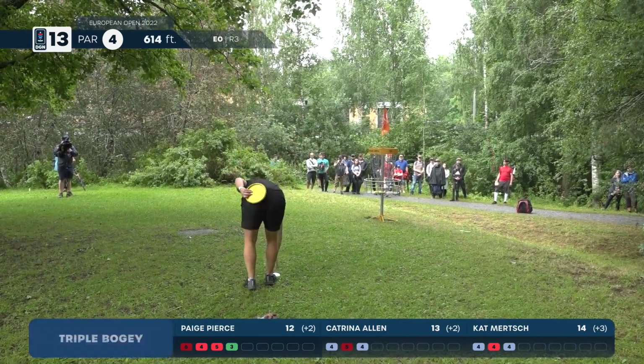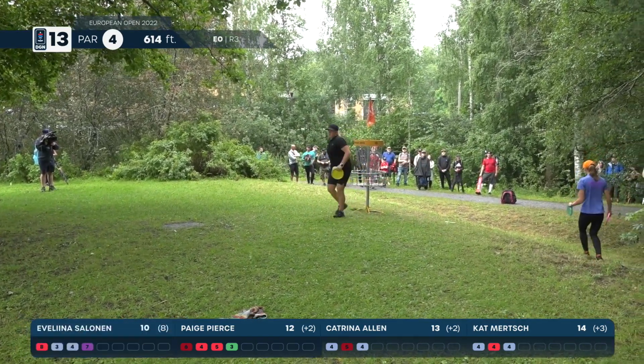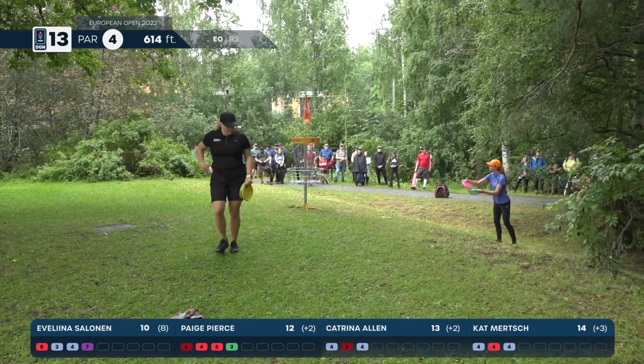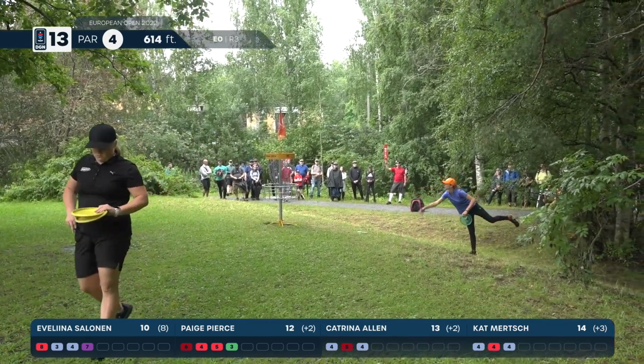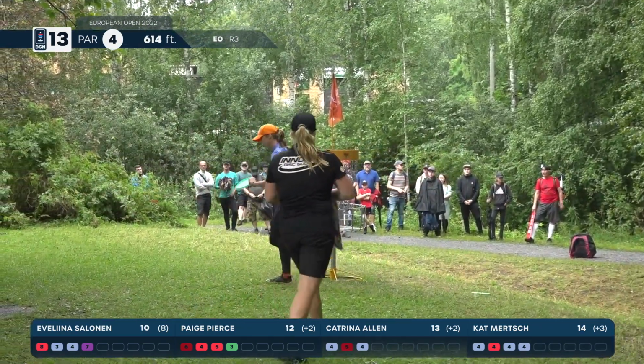Eveliina trying to get... There it is. Great height control. Nice putt. She's taking some heavy hits here on the beast, but she's also playing through them relatively well, just maintaining composure. It's all about conserving here.